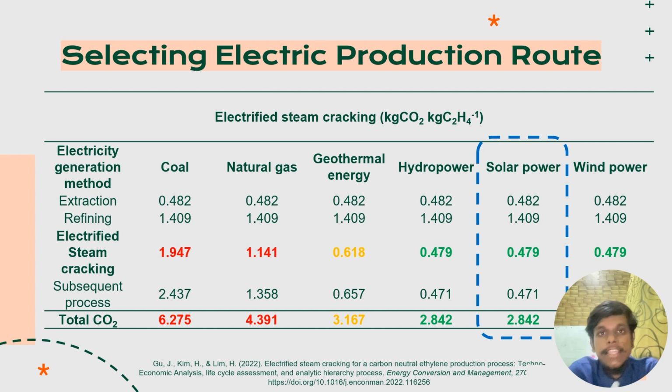However, hydropower, solar power, and wind power have the least amount of CO2 emission to the environment to produce the electricity to be used for the electrical furnace. So for this electric route of naphtha cracking, we will be using electricity from solar power.